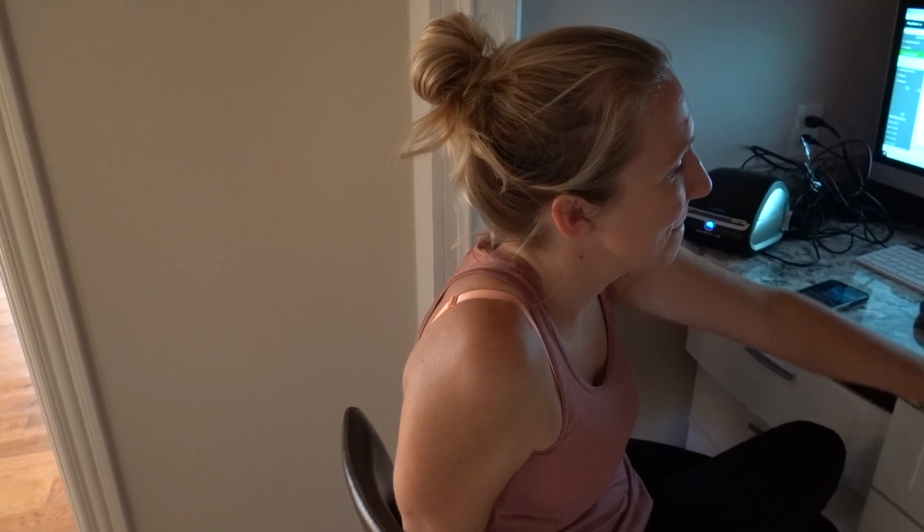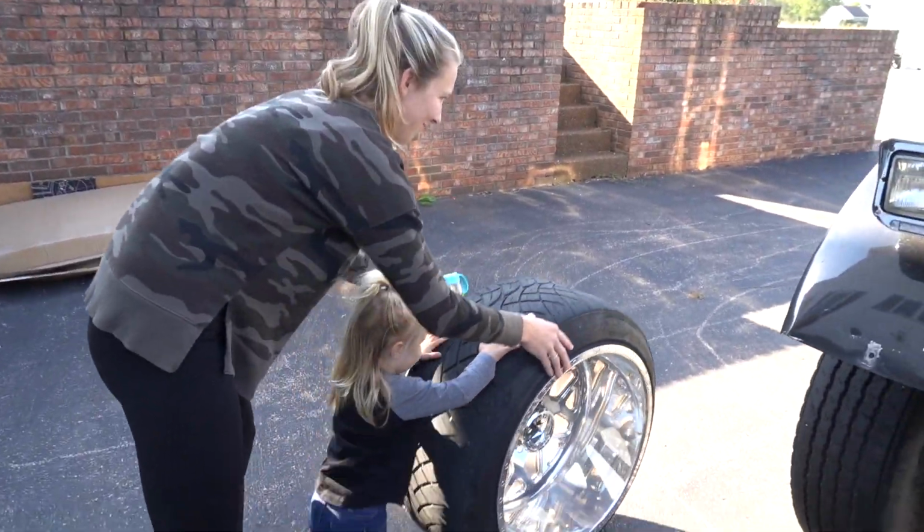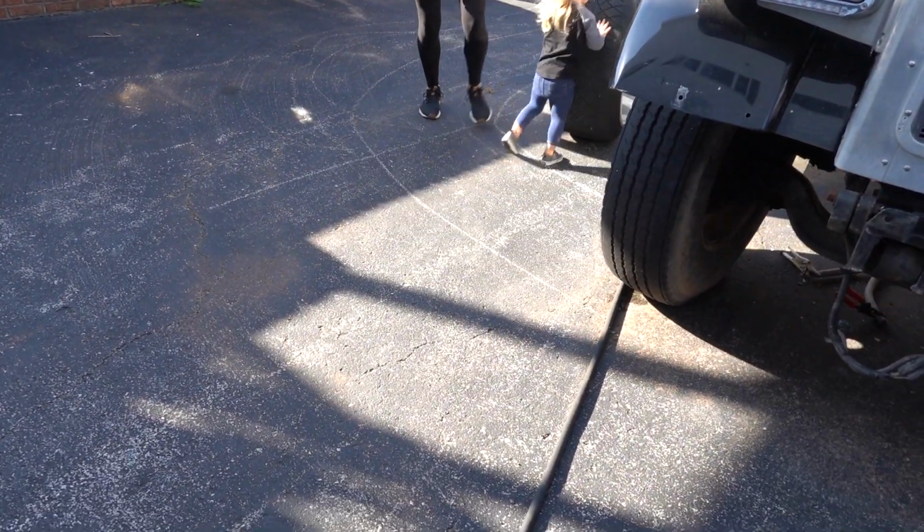How happy are you? You want to see your new wheels and tires? Yeah, just give me a minute. Okay, you gonna help put them on the truck? Sure. Babe, how we feel about these wheels and tires? Oh, Reagan, are you helping push? Oh yeah.